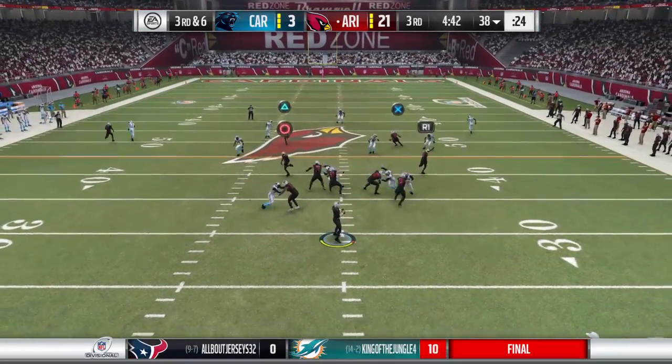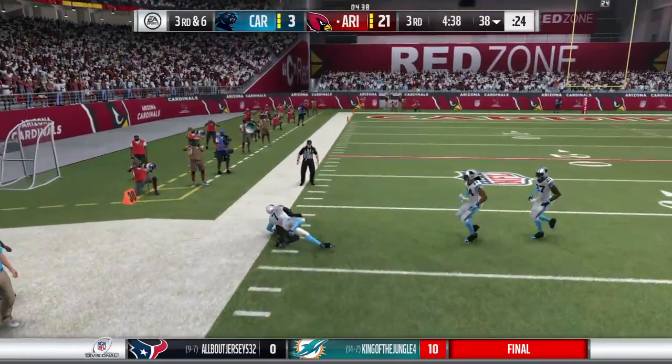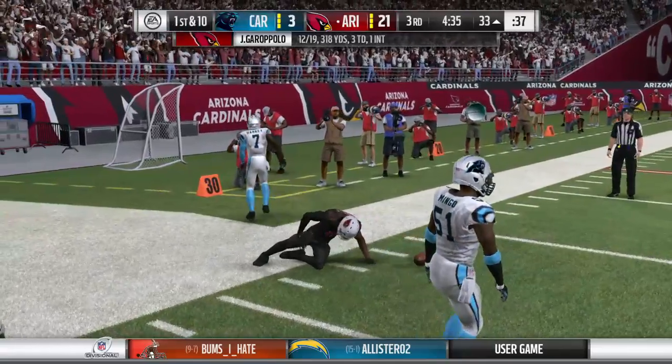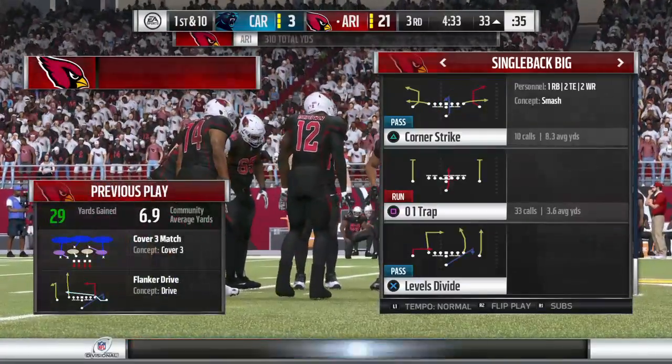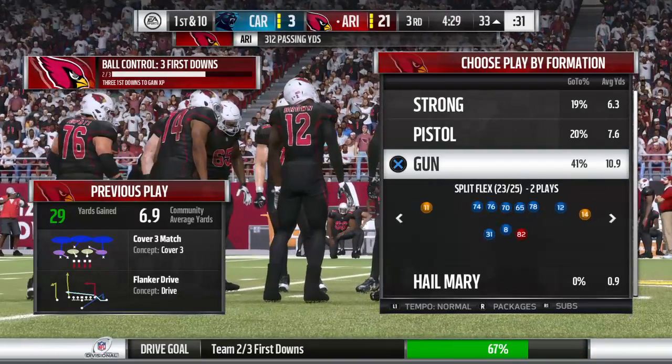Throwing is Garoppolo on third down. He'll find his man on the comeback route. Complete. And he's going to get this all the way down inside the 35. He's such a good route runner. Shows it there on third down. Very proficient and a good pass.